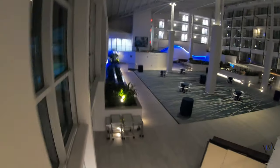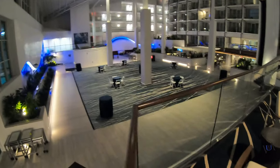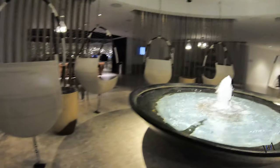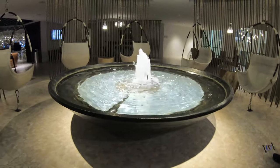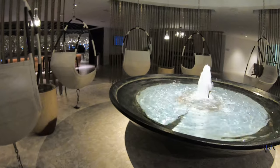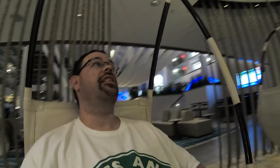Welcome to the Newport Marriott in Newport, Rhode Island. Very elegant meeting area, ballroom. All the rooms overlooking it. That's pretty cool. These are some very odd chairs in front of a very large water feature. I mean, the water sound is relaxing, so I can see that, but the chairs are just odd. Relaxing water and chained to the ceiling and floor.